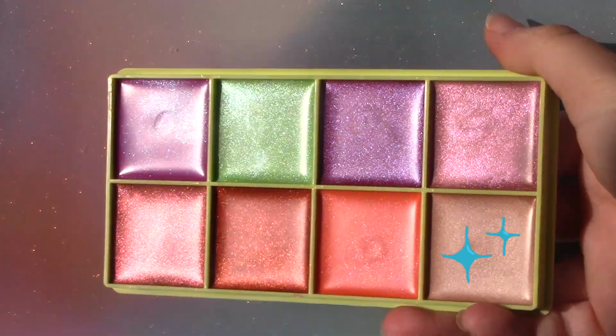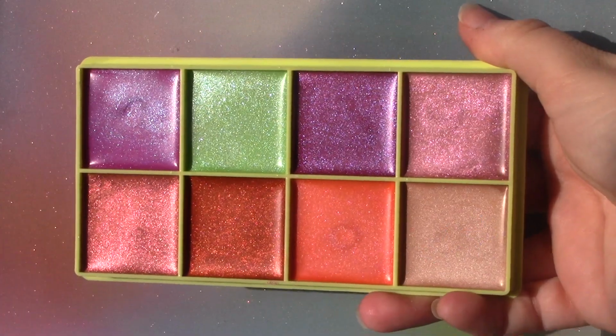The first one we're going to go in with is Donuts, which is a light champagne with a silver reflect. Another one of those natural glowy colors. Makes you look like a little glazed donut. It's definitely the most natural one in this palette.